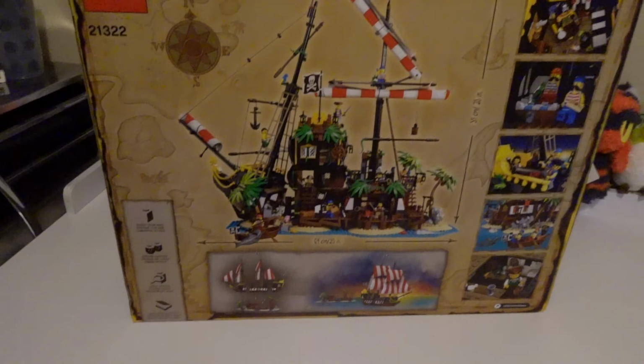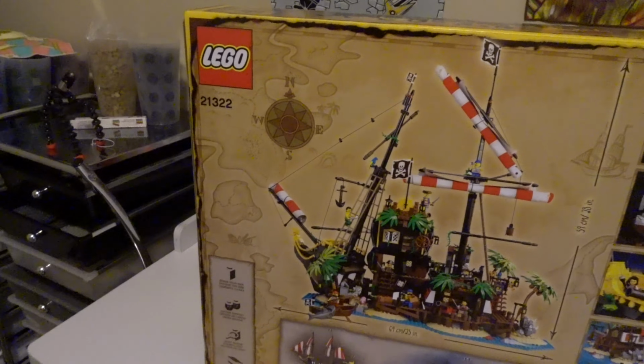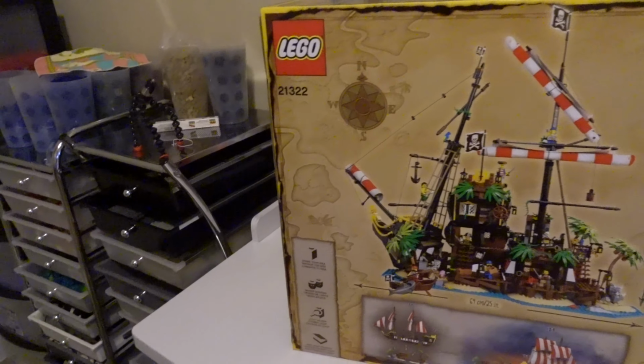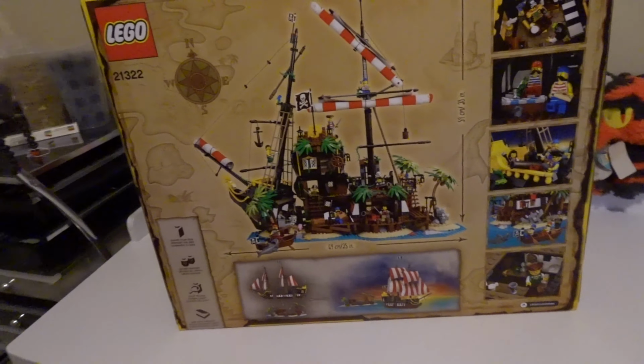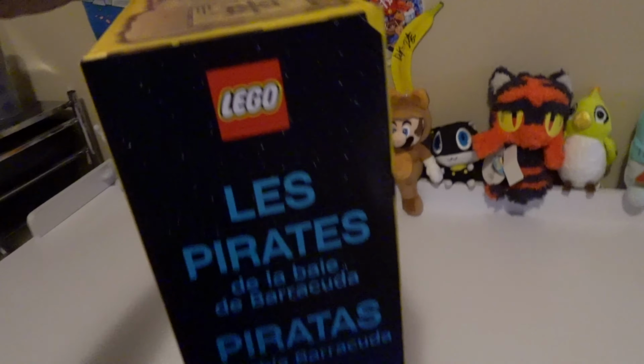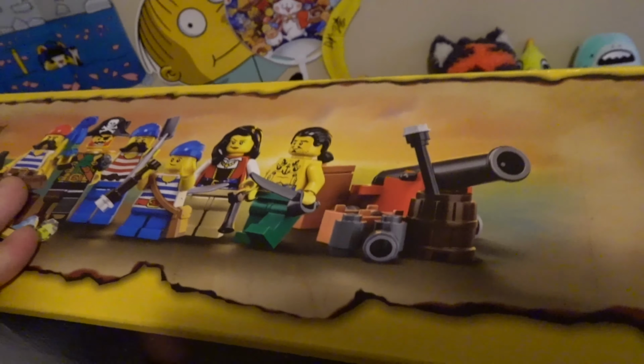So, anyways, without repeating myself anymore, this is the box art. It's even got a compass. If you guys want to know where north is, it's that way, because that's how gravity works, or magnetic fields, I don't know. I'm not a science alchemy guy. Anyways, this is the box art. I wanted to show that off before I actually build it. It's amazing. Steering wheel, because again, steering wheel.